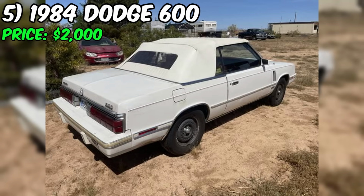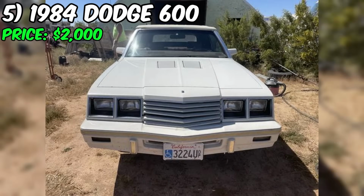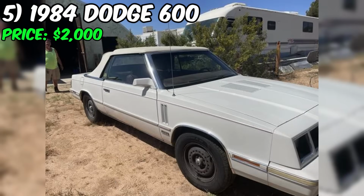And the best part? The title is clean, so you won't have any trouble making this beauty yours. Now, I know what you might be thinking. $2,000 is still a chunk of change for a car that's almost 40 years old, but hear me out. This 1984 Dodge 600 convertible is a rare find in any condition, and it's clear that it's been well maintained over the years. Plus, with those unique features like the turbocharged engine and the convertible top, you're getting a lot of car for your money.